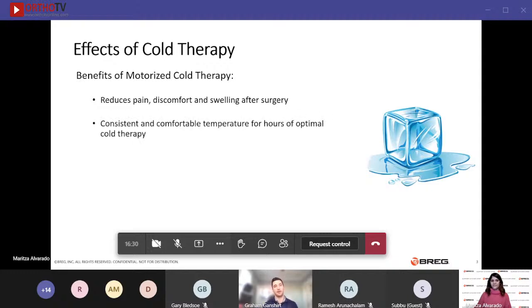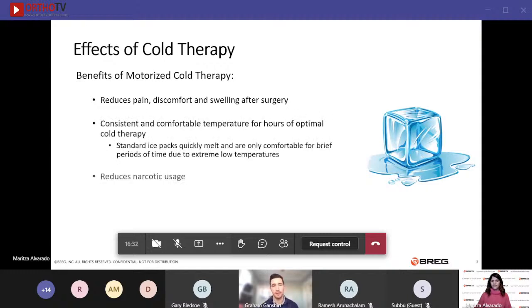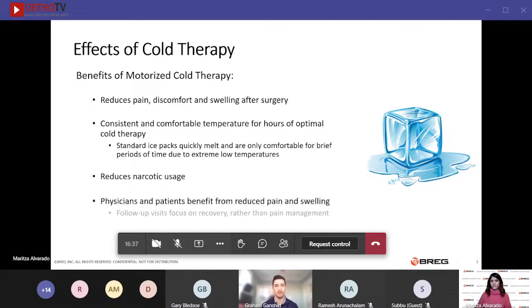So first, we're going to talk about the effects of cold therapy and the benefits of motorized cold therapy. From the evidence in the studies that I've looked at, we know that lowering the temperature of the joint space prevents discomfort and swelling after the surgery for the patient, which also is going to reduce pain. This is very, very important.